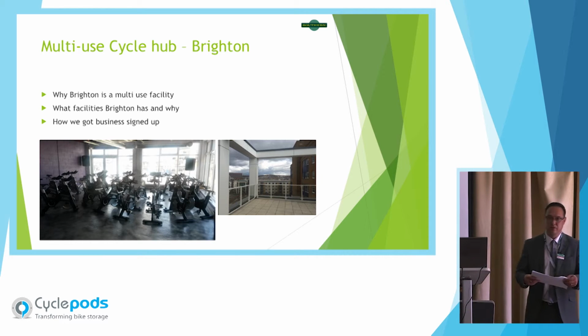The multi-use inner cycle hub. These were my ideas or my aspirations, talking to people, what I felt was needed in this type of cycle hub. It may not be everybody's choices, but these are mine. As part of this building, to start with, we were talking about having a bike maintenance repair workshop up on the first floor with a cafe area linked into the showers and the toilets and the changing rooms.